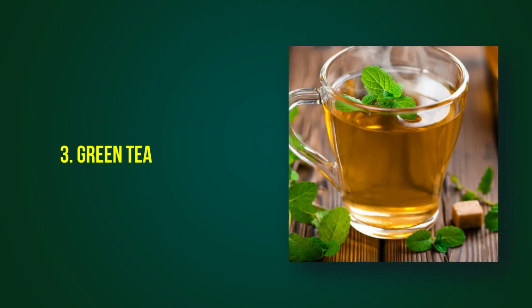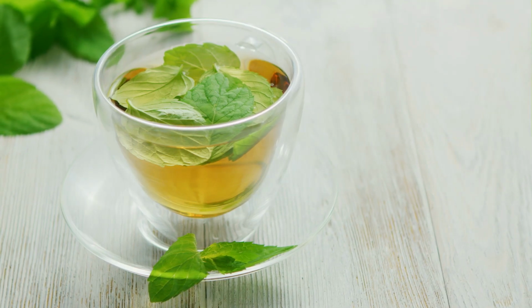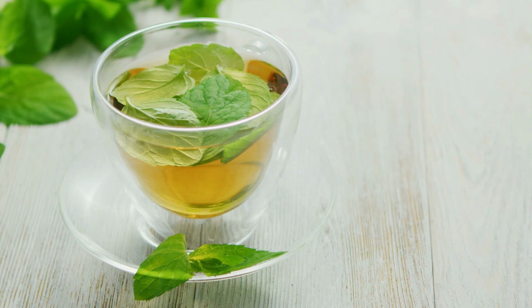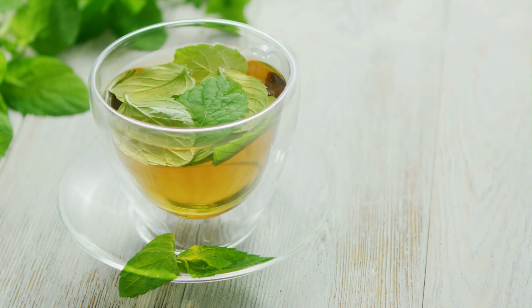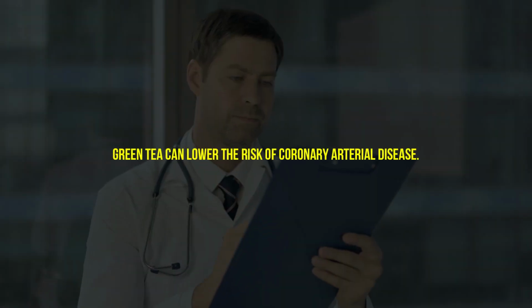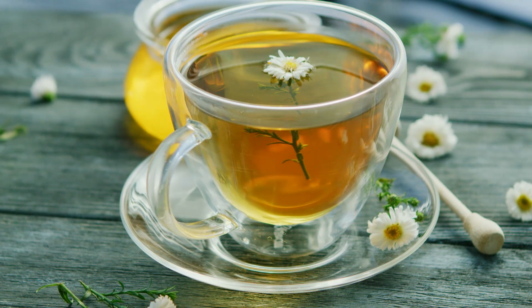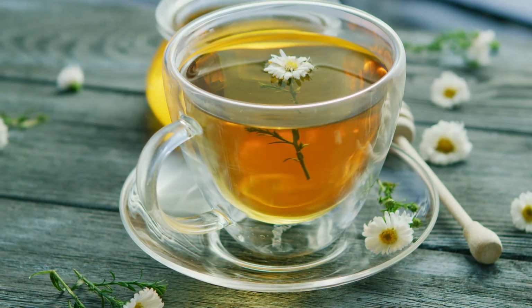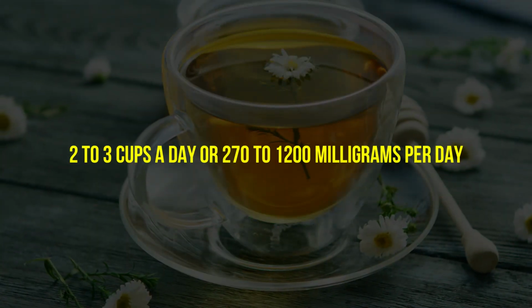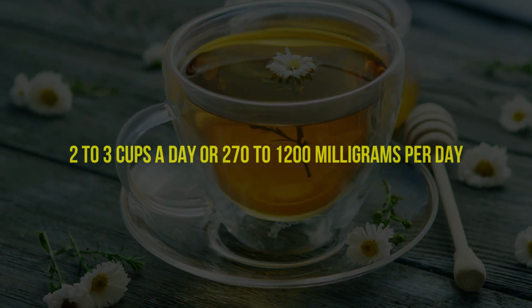Number 3. Green tea. A delightful beverage that's rich in antioxidants. Green tea can do wonders for your heart health, protecting it from atherosclerosis and arteriosclerosis. Studies back this up, showing that green tea can lower the risk of coronary arterial disease. It's easy to incorporate into your routine, and the recommended dosage is 2 to 3 cups a day or 270 to 1,200 milligrams per day of the extract.